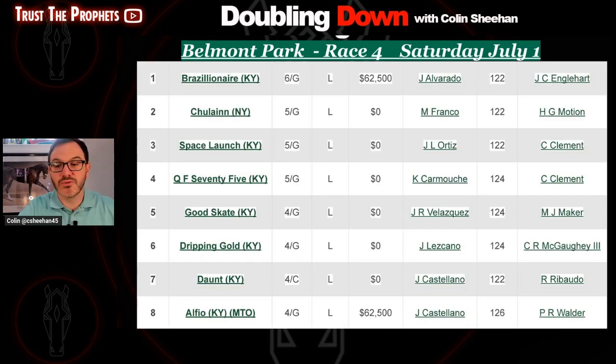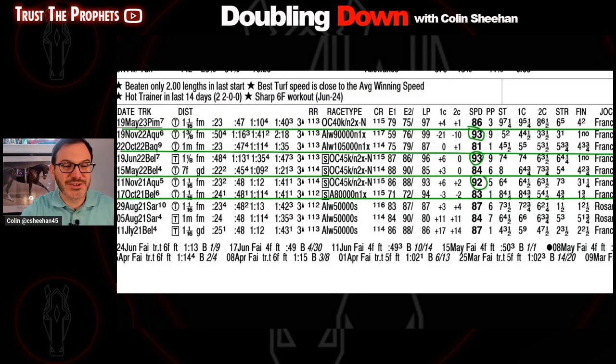On to race 4. This is leg 3 of our pick 3 that we're looking at for Belmont Park for Saturday, July 1st. And you have a field of 8 with another main track only entry, that in the 8. The horse that I was immediately interested in was this number 2, Chilean, as I guess how we'll pronounce it, at least here on this show. And what I want to show you here are the past performances for this number 2.